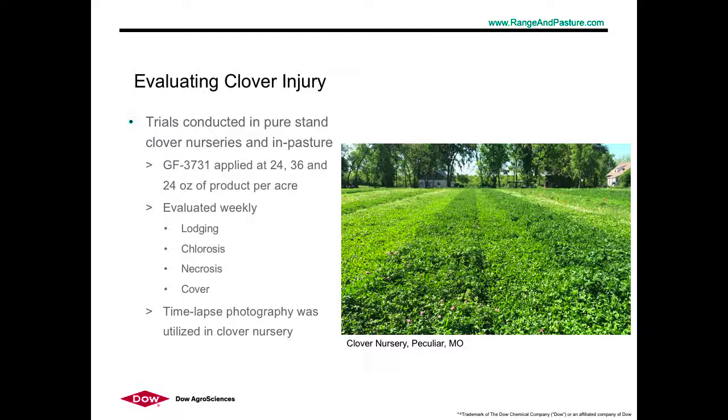And then we have a lot in pasture. We've probably done over 30 trials in pasture with this, evaluating clover tolerance. And so we've seen it under grazing pressure, we've seen it without grazing pressure. And we've looked at several different formulations of this, and also different rates, but I'm going to be talking about using it at 24 and 36 ounces. I'm sorry, it's 24, 36, and I think 48 ounces. I have a little mistake there.